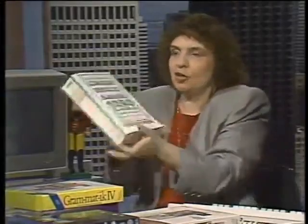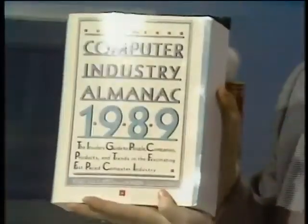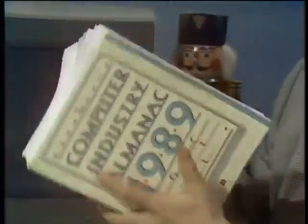Also, Computer Industry Almanac, big book, the 1990 version is out, and it has just about everything you'd ever want to know about the computer industry. And last, but definitely not least, is Lotus Magellan. Okay, and you're going to show us. I'm going to show you that. This is something that, once you use it, you'd never use MS-DOS without it.